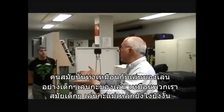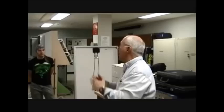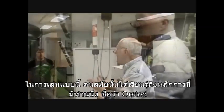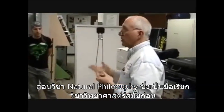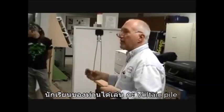Just like when you were kids yourself and you got a couple of magnets. Whoa, let's have fun playing with magnets, you know. And by playing with things, they learned about the gentleman by the name of Oersted. He had a class in natural philosophy, which is what they used to call science. And they were goofing around, playing around in class.